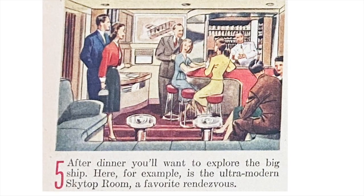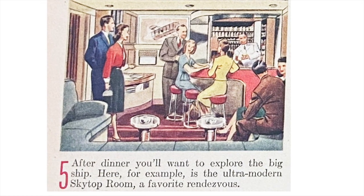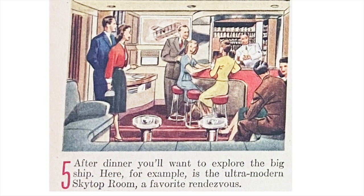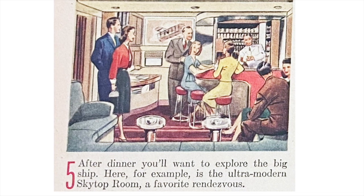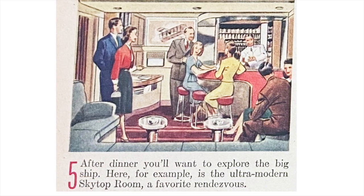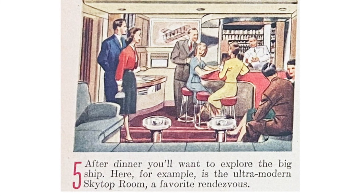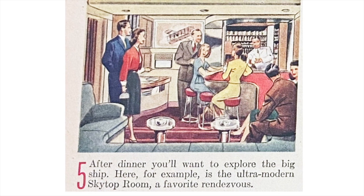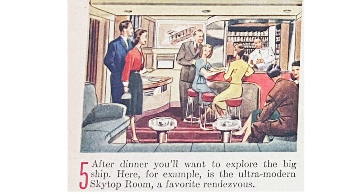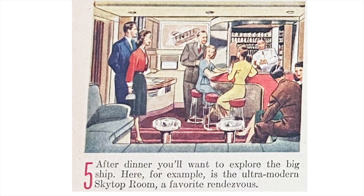And this graphic appears to depict a lounge or bar scene. It could easily be a New York speakeasy, but in fact, it is what the Martin Mars would have to offer in terms of an after-dinner retreat for passengers. The caption says, "After dinner, you'll want to explore the big ship. Here, for example, is the ultra-modern Skytop Room, a favorite rendezvous."